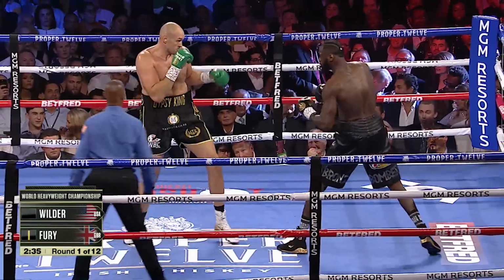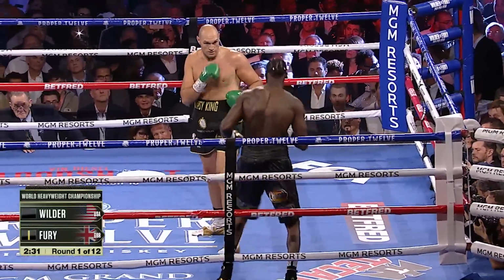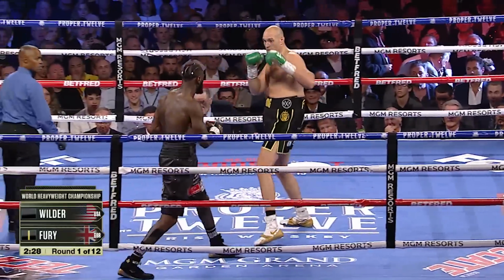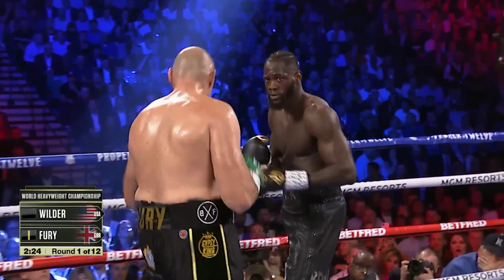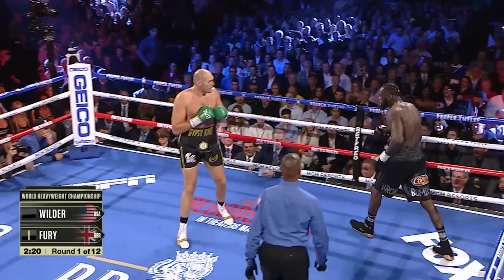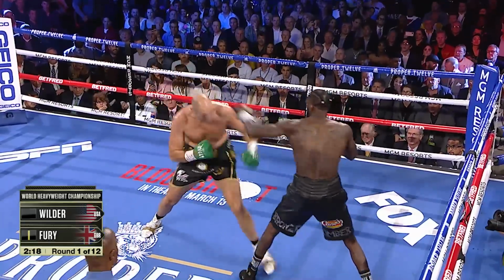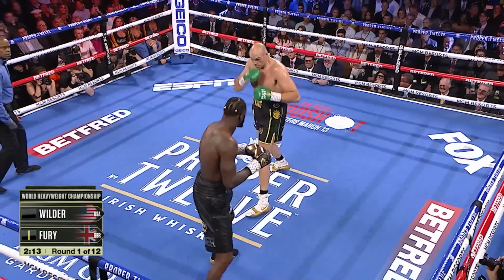And that's true, and he's doing some really good things by feinting and not coming out straight with the jab. He's feinting, he's still doing that twitchy movement, which is good. Fury does so at 273 pounds. Trying to sweep across with a right hand. Is Wilder able to roll with it and get out of the way? Then probing with a jab to the midsection.